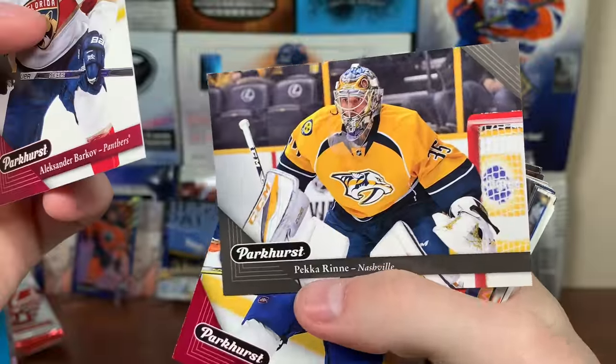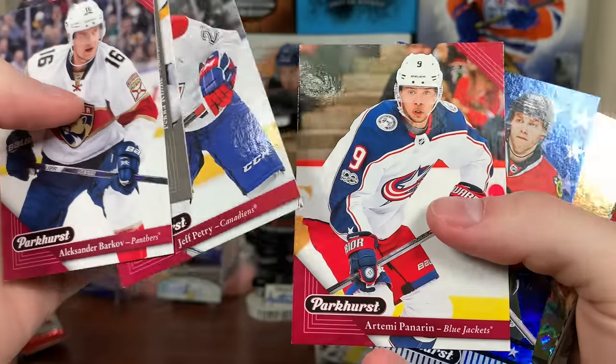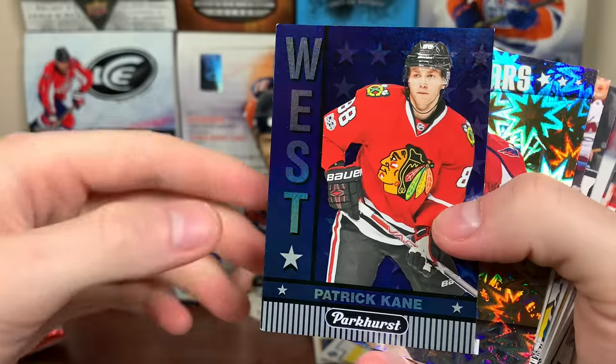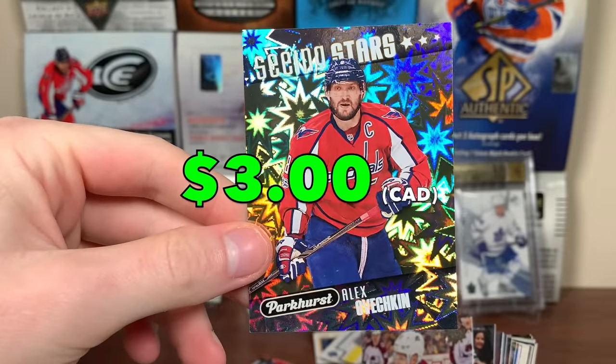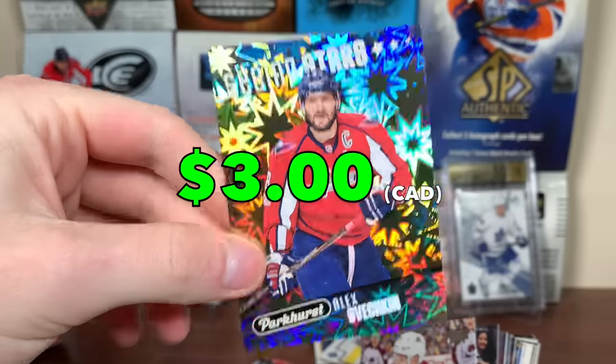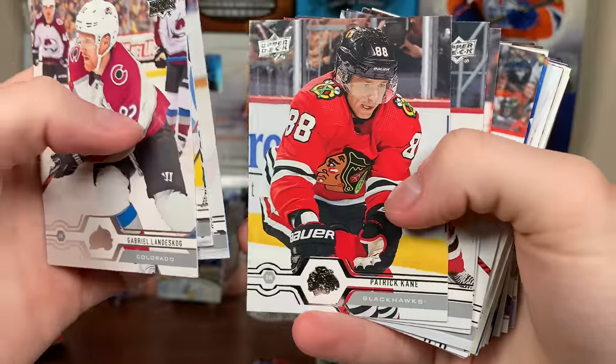Ooh, whoa. Parkhurst Black Parallel. Is that also 18-19 there? Oh, it's 17-18. Whoa. Another red. Bunch of reds here. Panarin, red there. Got a Kane. West there, all fricked up there. Seeing Stars. Hey, Ovechkin, that's not terrible. 17-18 Parkhurst. Got like a gold, maybe? I don't know. That's the best card thus far. So yeah, some more 19-20 base cards.